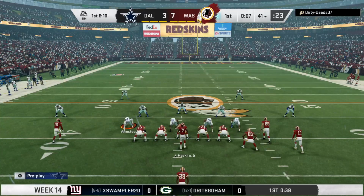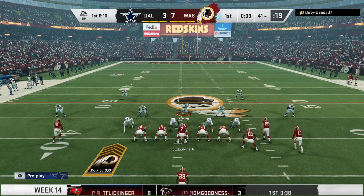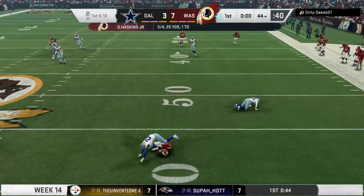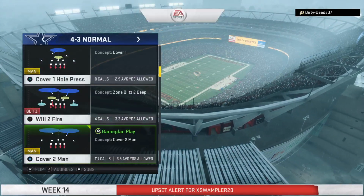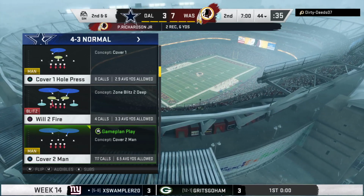Now, this will probably be the last play of the quarter. Let's go. On 1st and 10, it's Haskins. Complete. Richardson has it. And he'll be taken down as that will take us to the end of the 1st quarter of play. After one, 7-3 the score on EA Sports.